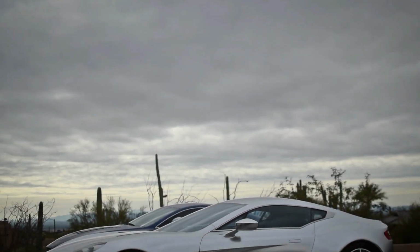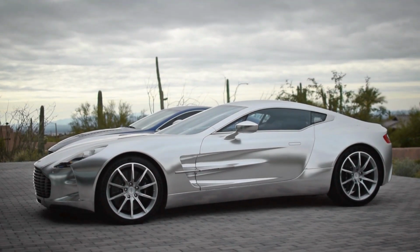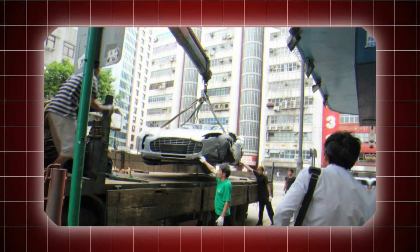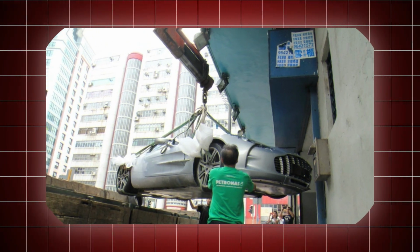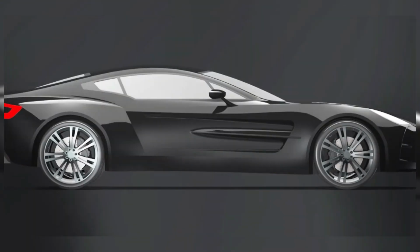Interestingly, the final production number may actually be 76, not 77. In July 2012, one 177 was destroyed in a high-speed accident in Hong Kong, and it's believed that Aston Martin did not replace this car, meaning only 76 examples remain in existence today.